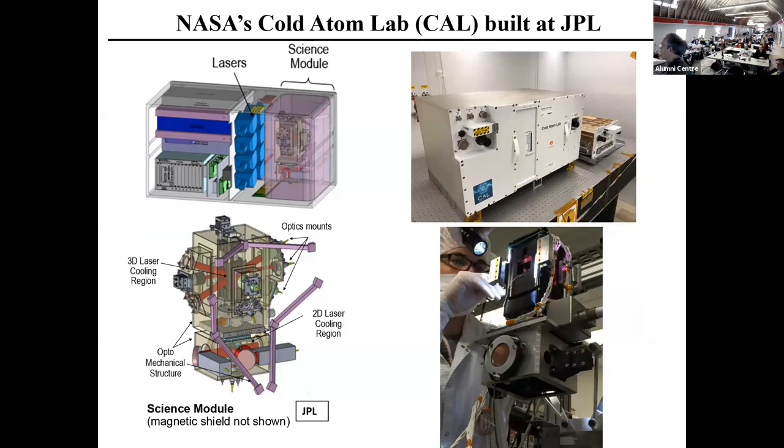It has a 2D MOT, which sends an atomic beam into a 3D MOT. It's a 2D MOT, 3D MOT apparatus. And then it's an atom chip machine. So there's an atom chip over here that does the trapping and the evaporative cooling. This is the science module over here. You know what I showed you here again. It's all wrapped up in mu-metal.